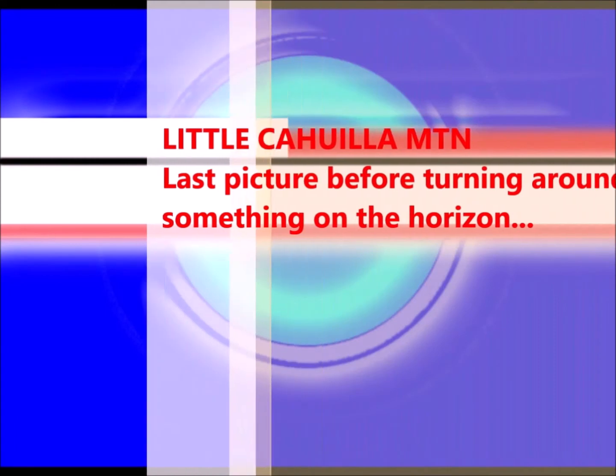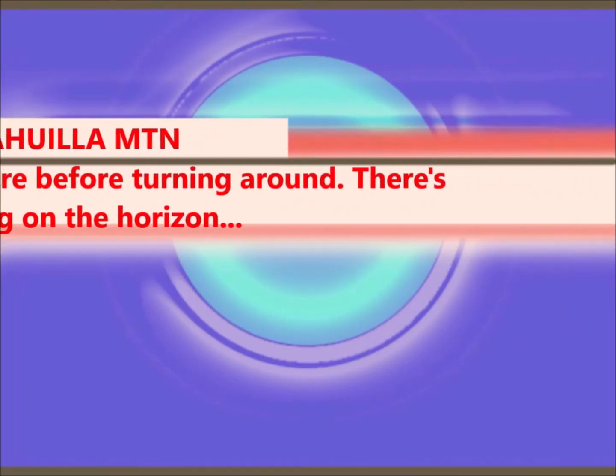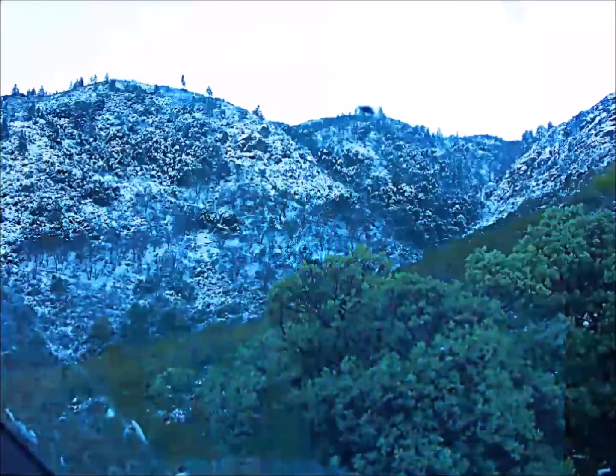Little Kauai Mountain. This is the last picture that was taken before having to turn around. There's something on the horizon, but we were snowed out and I had never been, and I wanted to go so bad, and I had to think about it all spring before we could go back again. But there is something on the horizon in this photo.